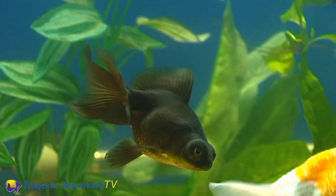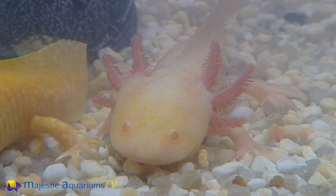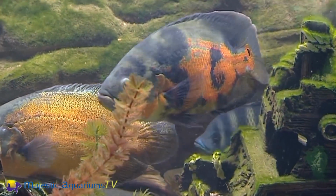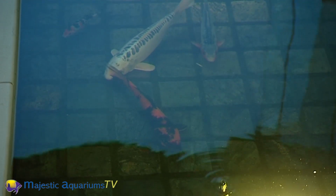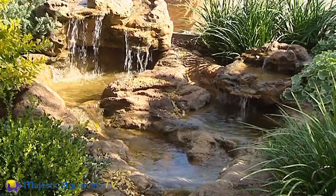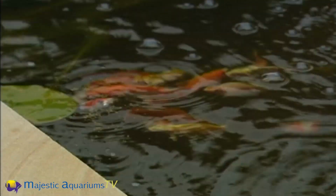This DVD will show you many different types of tanks and fish, and help you to create the right environment for the fish you select. All the principles in this DVD, expressed with reference to aquariums, also apply to garden ponds. So the basic minimum requirements for fish kept in aquariums or in outdoor ponds are really the same. Now let's dive right into it.